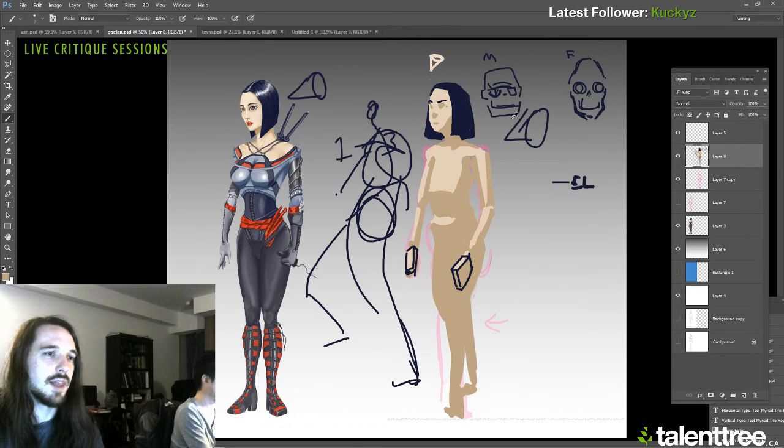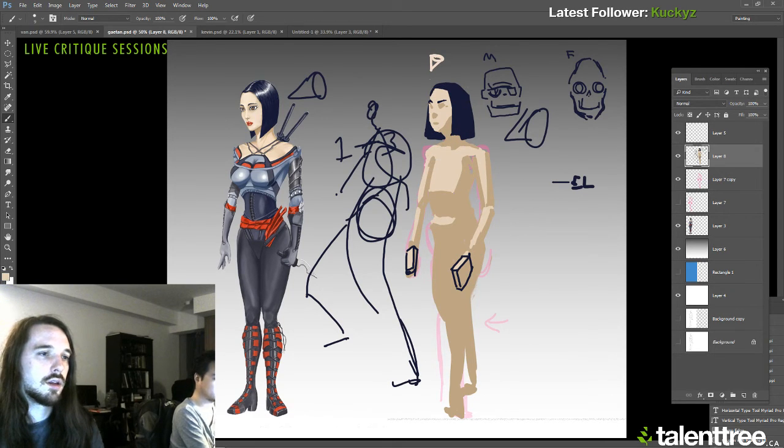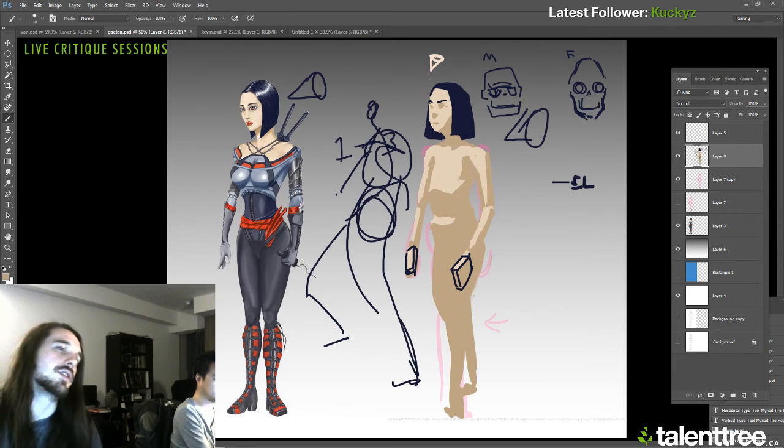So I use these little bits of basic information to throw things around. And this is just a starting point. It's not like you have to draw all people like this, but it's good to have some very simplified ground rules so that from there it's very easy to figure out where stuff needs to sit.